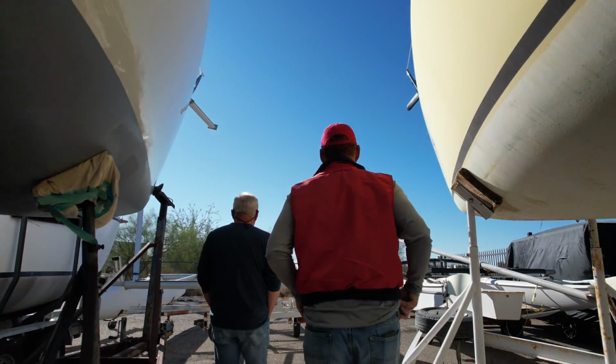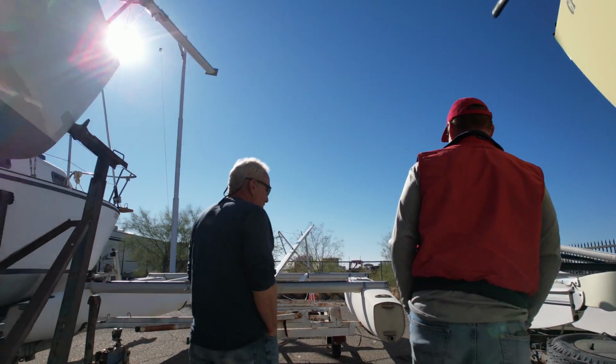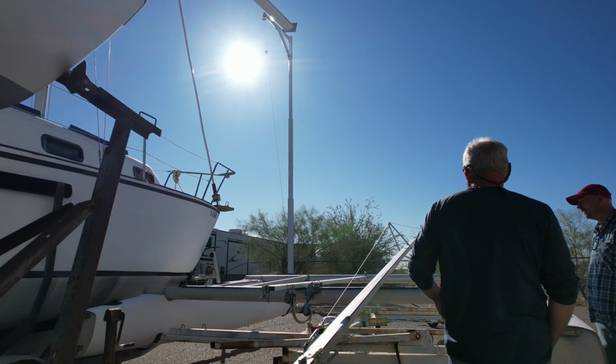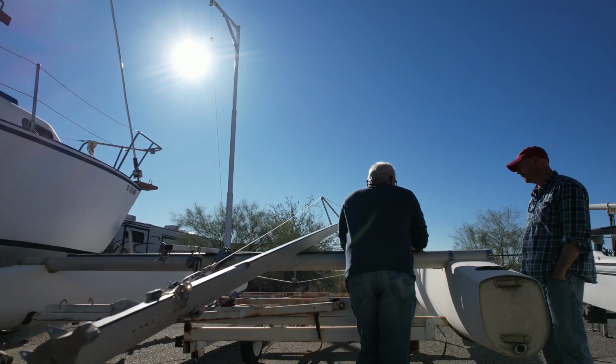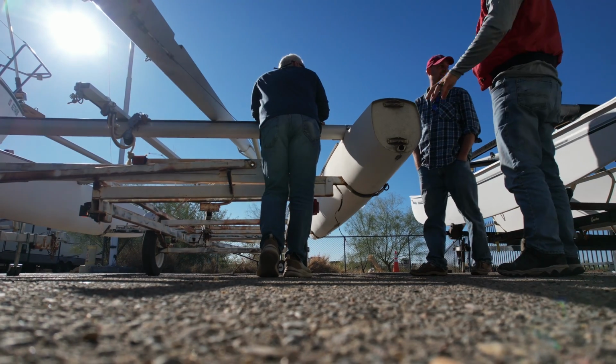Greg, just stand over here and look that way. It's like, holy. Backpack and hiking shoes every time. Yeah, seriously. Holy shit. That is f***ing wide as hell.